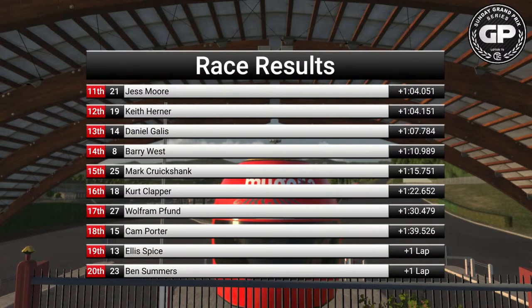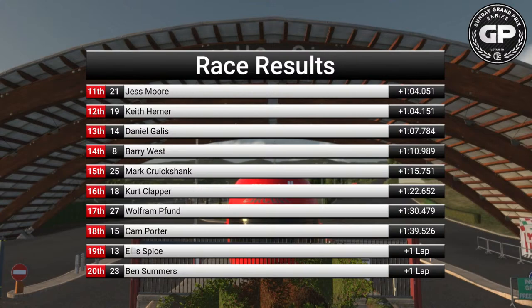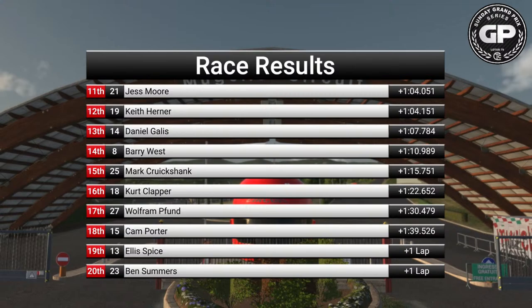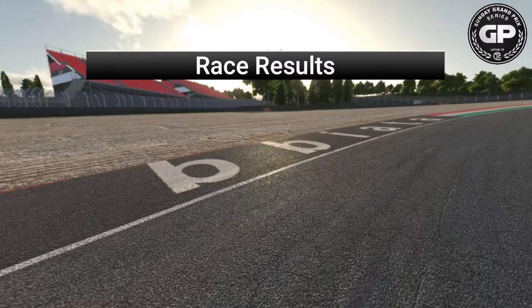Keith Herner finishes in 12th, also a good day for him. Daniel Gallus up 12 to finish 13th. Barry West in that paint scheme finishes in 14th, up 10 positions. Mark Cruikshank, look at all of these drivers, up 6 to finish in 15th. Kurt Klapper in 16th spot. Wolfram Fund here in 17th, Cam Porter in 18th, Ellis Spice 19th, and Ben Summers finishes 20th. Byron Long was 21st as Jean-Francois Boskus limped the car home to 22nd.